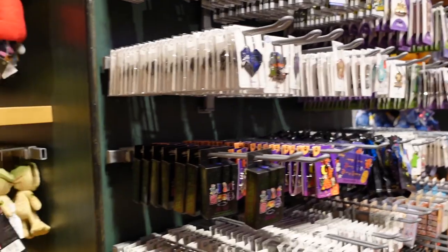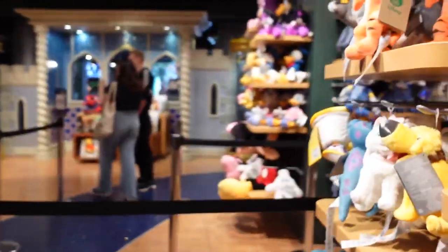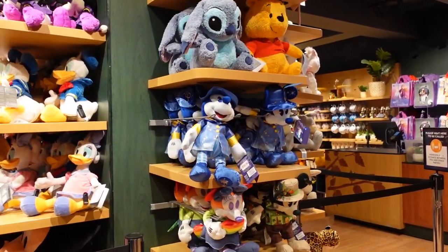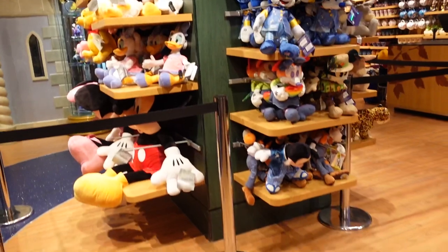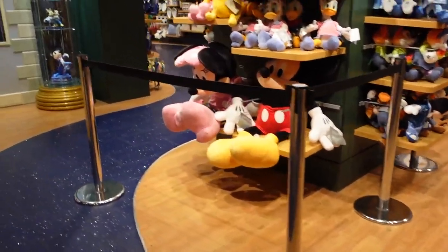Adorable. Okay, round this side, they have some of the Mickey Mouse main attraction plush just there. So they have Peter Pan. Okay, there's a bollard in front of me, which is why I'm stepped back. I'm gonna go around. Look at this giant Mickey.